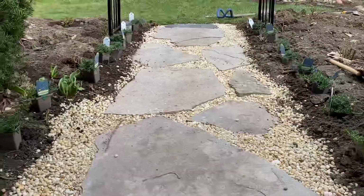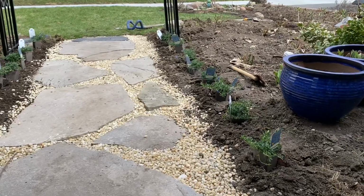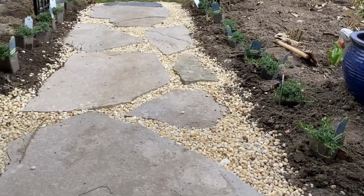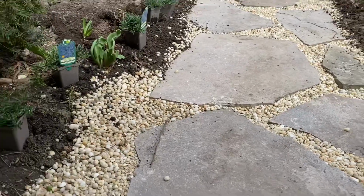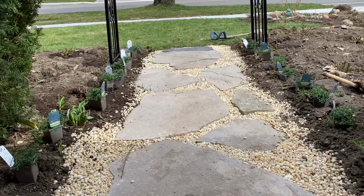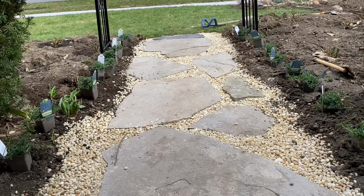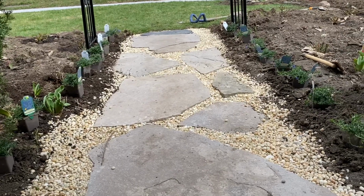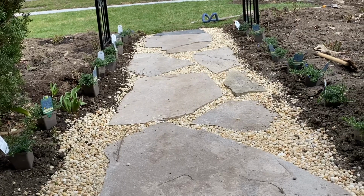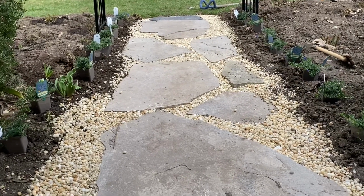So I wanted to show you that I cleared the edges of this path, and I've lined up these Lithodoras on either side, and they look really nice. I really like how this looks. It's adding a sense of uniformity on both sides, which I really like. And I've added 9 on each side, so there's a total of 18 of these plants, so they fit perfectly. And there is probably about 12 inches in between each plant approximately.